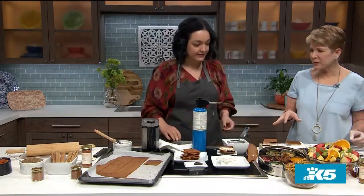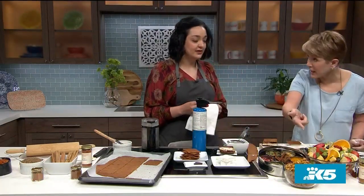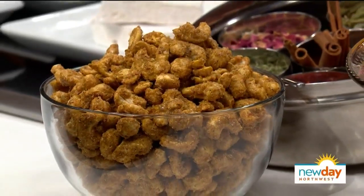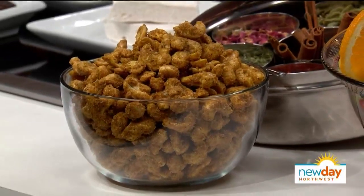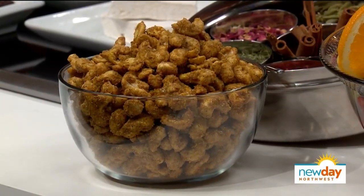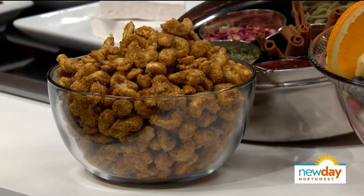So you brought some other things that allow us to kind of see how spice is used. I had a couple of these. Are they cashews? Yes. That is so delicious. It's ridiculous. What's on there? So we got brown sugar, white sugar. Then we used the Madras curry on that one. But you can do whatever curry of your choice or spice.